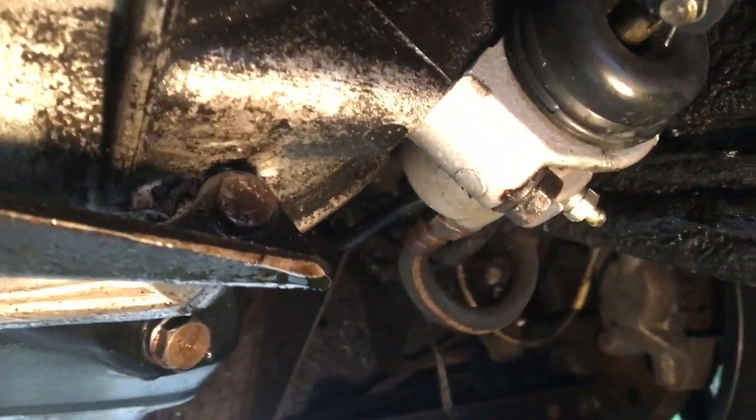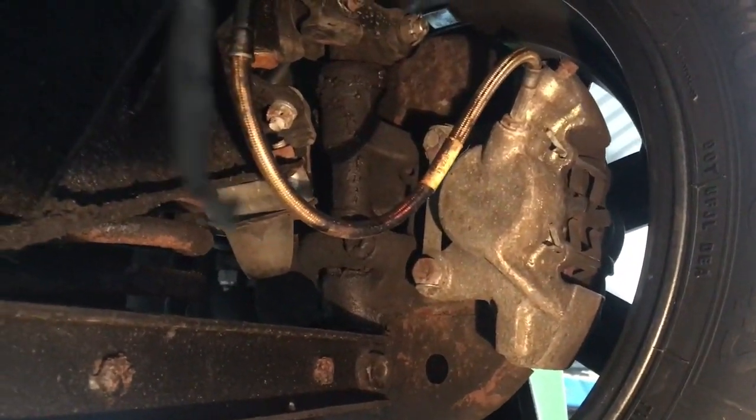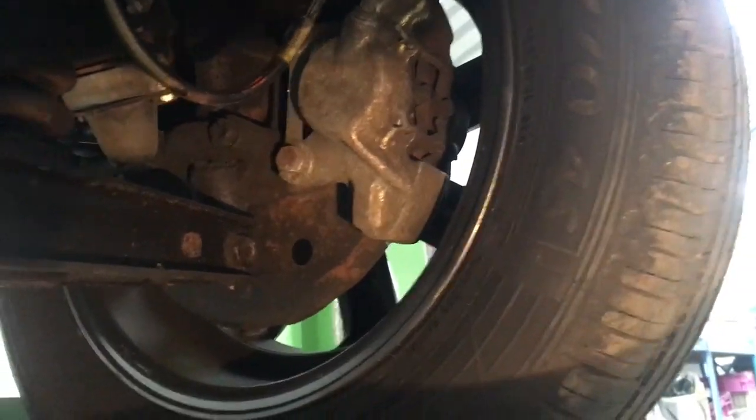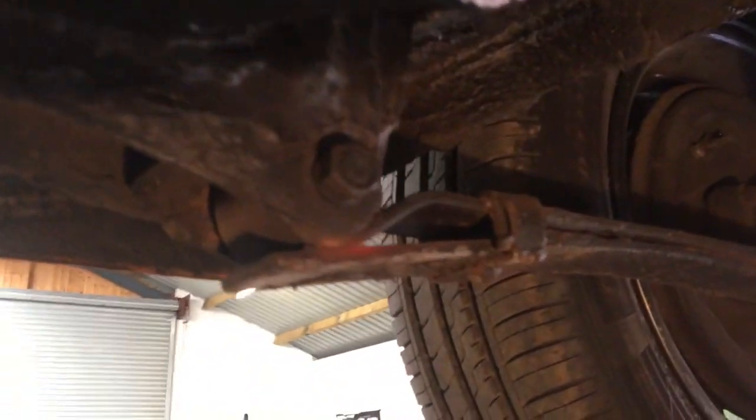Looks like it's had a new slave cylinder for the clutch. Again, drilled discs, replaced calipers and braided hoses. These are very solid chassis rails. Castle rail again in good condition. Just to give you now, parabolic springs. Spats, no. Gas shocks, I think they are. Adjustable, so you can change the ride.